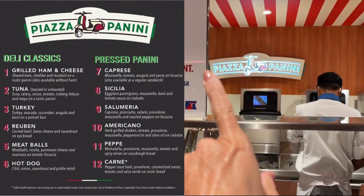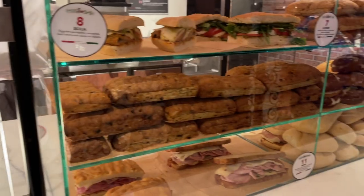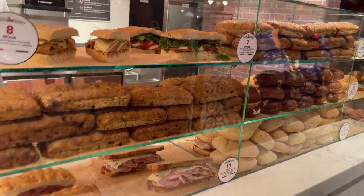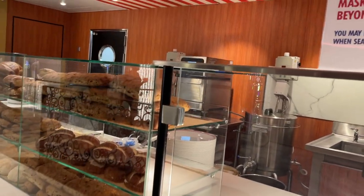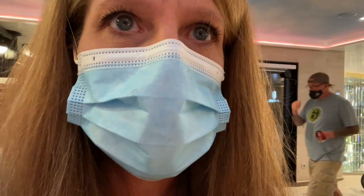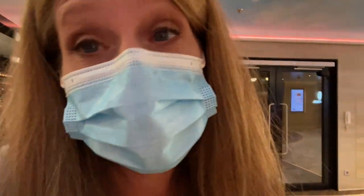I gotta have it. All right, so here we are at Piazza Panini. Obviously, that is not gluten-free, so we will see what they can do for me. Gluten-free! Okay, I ordered the Salumeria, S-A-L-U-M-E-R-I-A, and it has capicola, prosciutto, salami, provolone, mozzarella, and roasted peppers on focaccia, but it will not be on focaccia for me. It will be on whatever gluten-free bread they have.